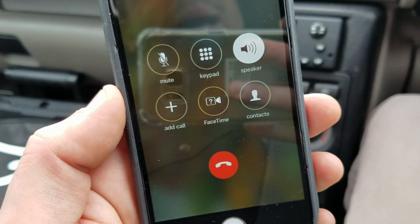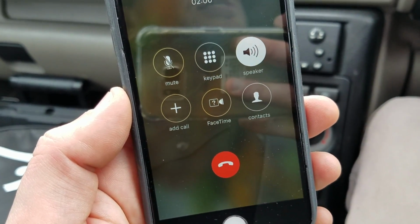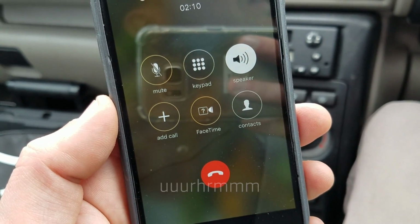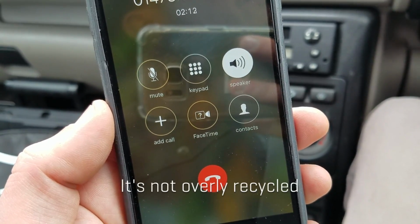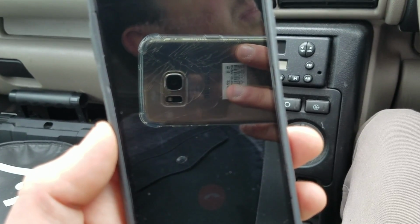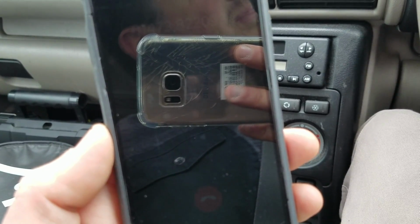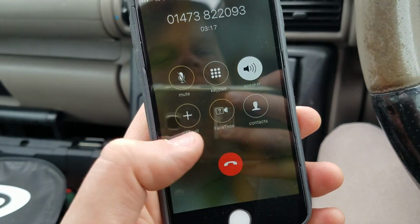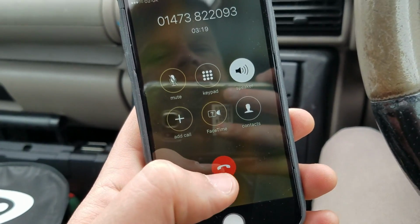I'm just wondering how bad your product is for the environment, kind of thing. It's not overly recycled or recyclable, to be honest. At the moment, we are working on trying to make it more recyclable. Okay, all right. I'll have a quick think and put my order in with Travis Perkins. No worries at all. Thank you. Thank you.